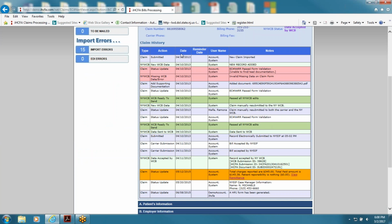So you can see here on April 10th, the claim information was imported into iHCFA. We scrubbed the bill. We realized that data was missing. We came in and notified the account, they came in and made changes, and within 24 hours, they're seeing an acceptance by the insurance company.